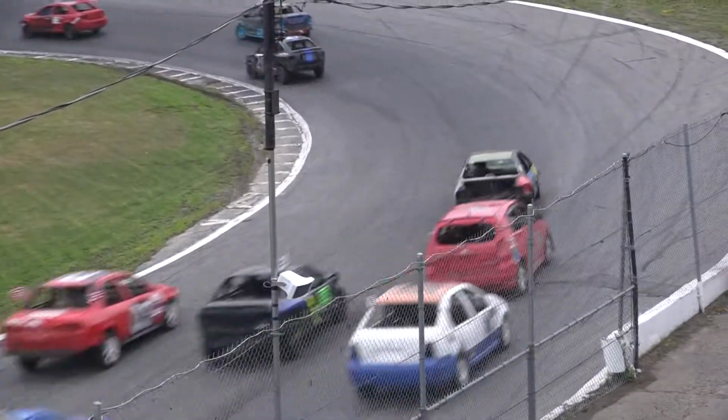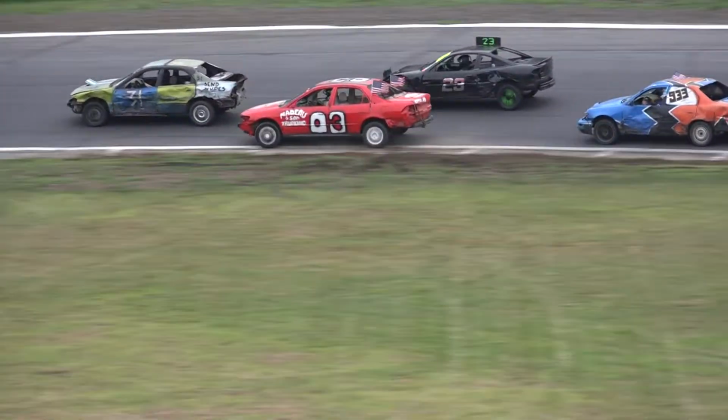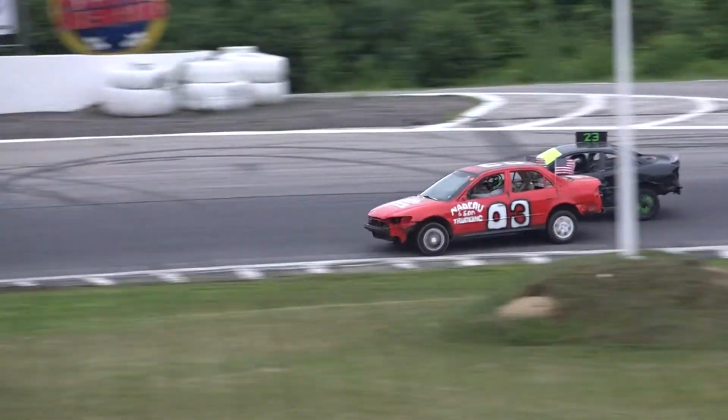Wyatt Osgood, straight America in the 13 car. He goes a lap down, another lap down to your leader, Shane Guerin in the 63, as laps continue to tick away. And nobody in the ballpark right now with the 63 of Shane Guerin.